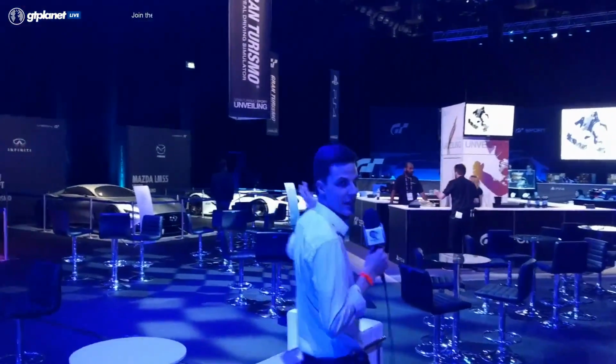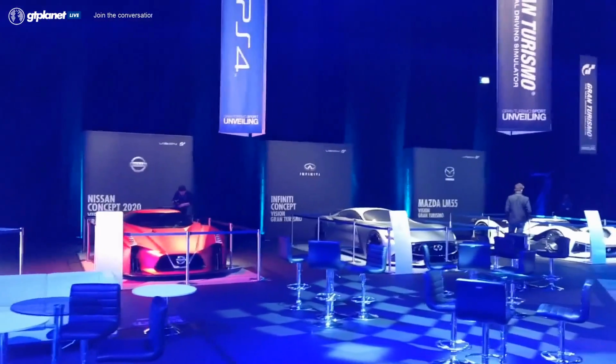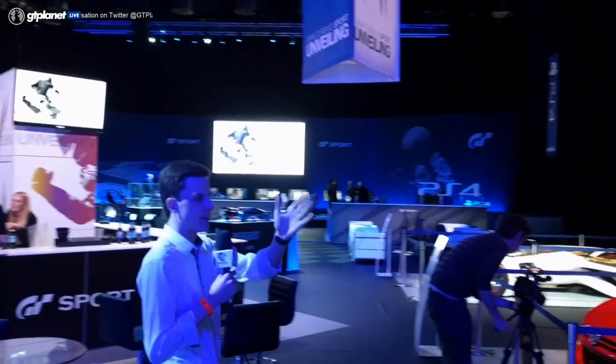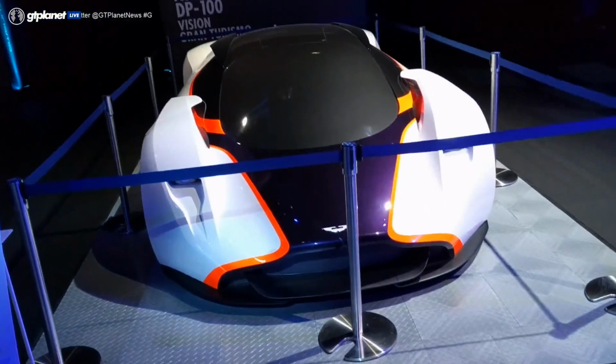You've got the Nissan Concept 2020. We've also got the Infiniti Concept, the Vision Gran Turismo car, of course. And then as we keep on wandering on through, you can see over here the Aston Martin DP100, absolutely spectacular looking machine, I'm sure you'll agree.